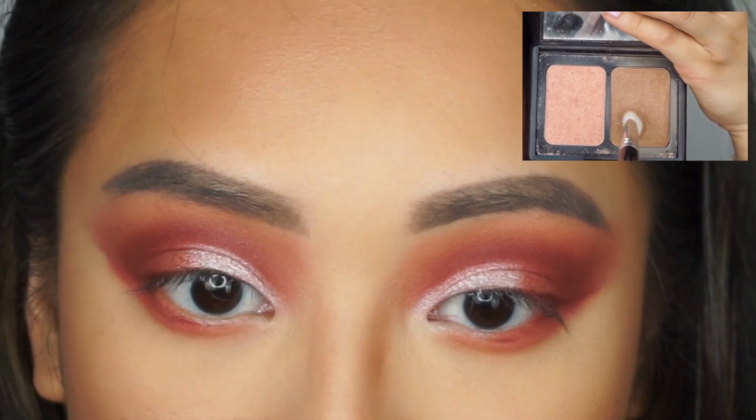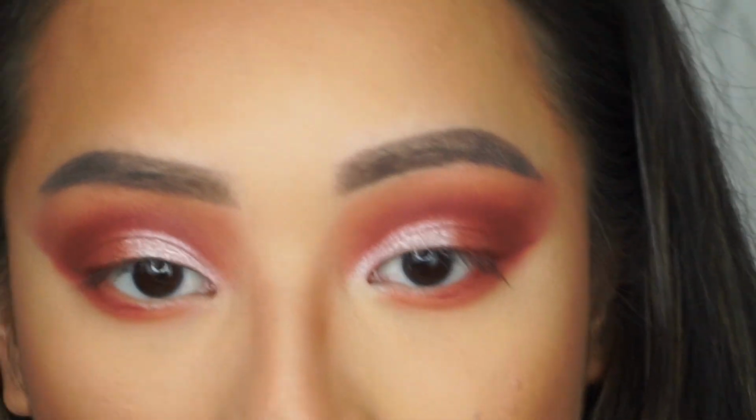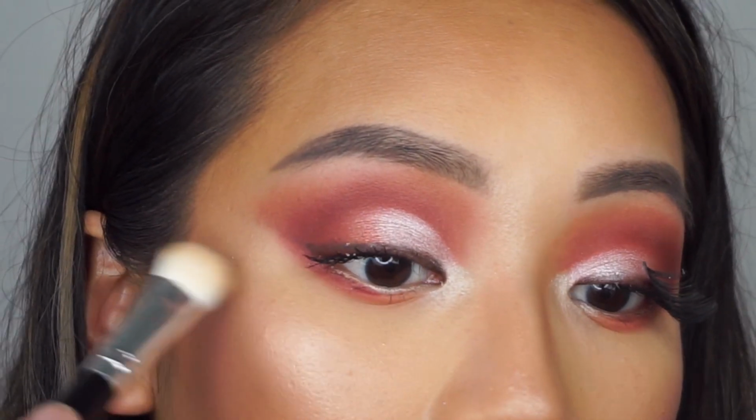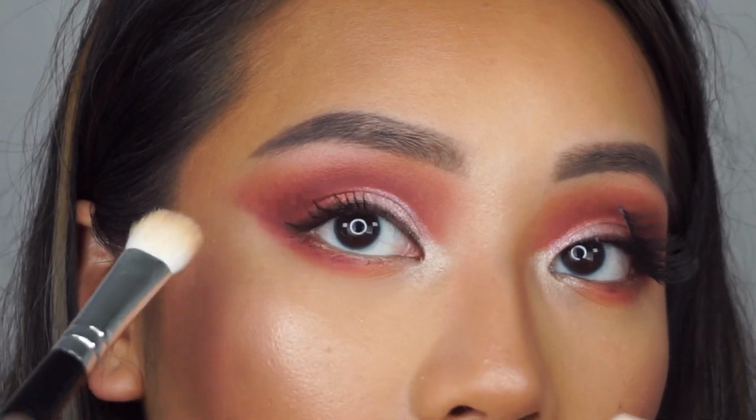I actually use this large brush to contour my nose. I feel like this is the perfect size to get in there and contour your nose. I did also use this to wipe away some brow bone highlight, but other than that, I think this is too large to actually use on your eyes, but it makes a perfect nose contour brush.